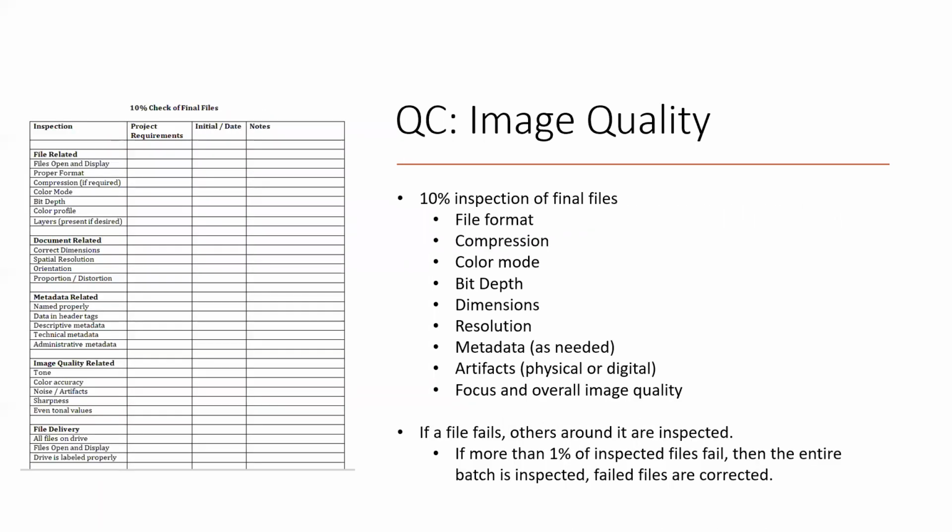Then once the files are processed, I'll perform a final check of 10% of the files. So I'll open the files up in Photoshop and check for correct file format, compression, color mode, bit depth, dimensions, resolution, metadata as needed by the client, and artifacts. And this could be physical artifacts like dust, or digital artifacts like weird pixels or Newtonian rings, which can occur mostly in negative scanning. And I'm also looking at focus and overall image quality.